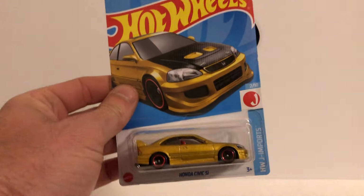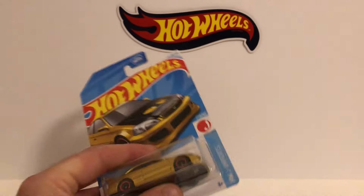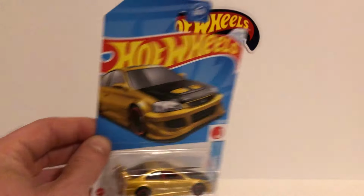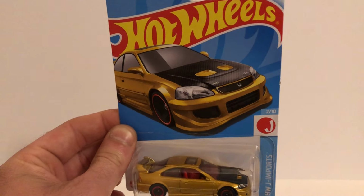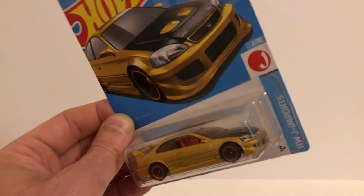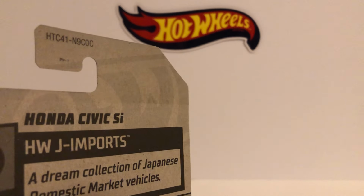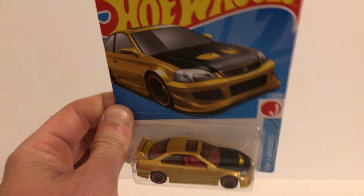I was at Meijer, and this was just sitting on the shelf, not even on the pegs. It was just sitting like this on a shelf. And this is the first gold Civic in a single card like this that I have seen since the first one that I got. I got a second one, but that was in an 8-pack, they don't make 10-packs anymore. So I got a second loose one in an 8-pack, but I have not seen a single carded gold Civic like this in months. So I had to pick that up.